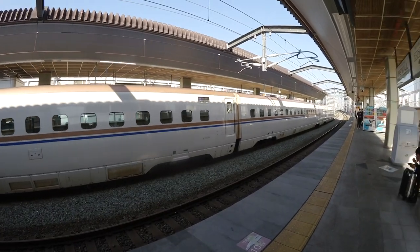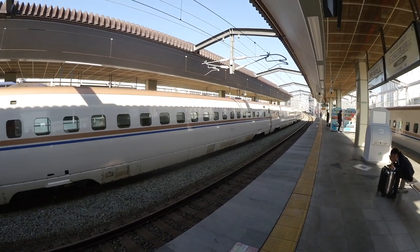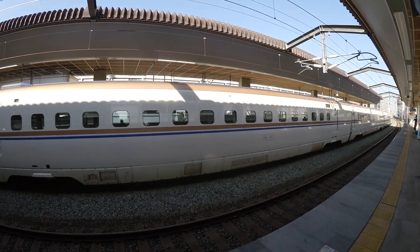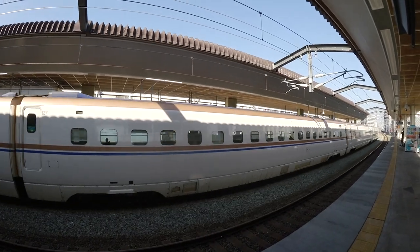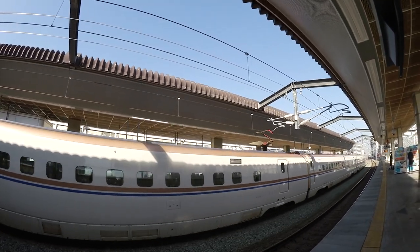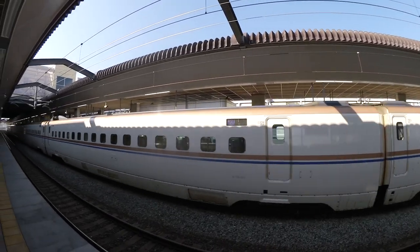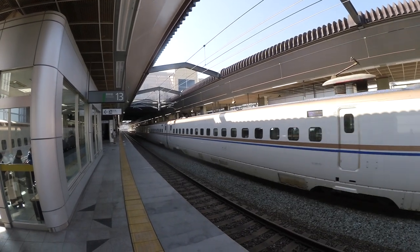Yeah, this is the next day and our ways are separating. So my relatives are turning a different way. They're going to Osaka with the train. And I'm going the next day back to Tokyo and then directly to the airport with the Shinkansen again.